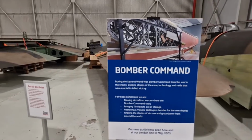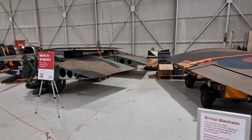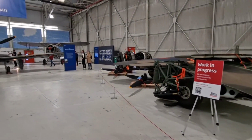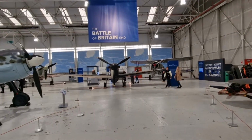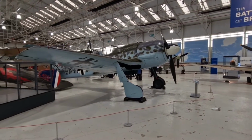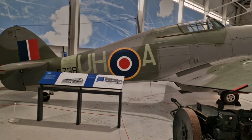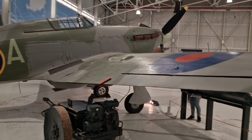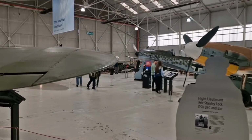See, this is the Bomber Command. It is put up in different parts, bits and parts. It has to be assembled. This is with the Battle of Britain, 1940. Whatever flights or airplanes were used in there during the wartime, each and every detail is written down for us to read through. It's quite interesting.